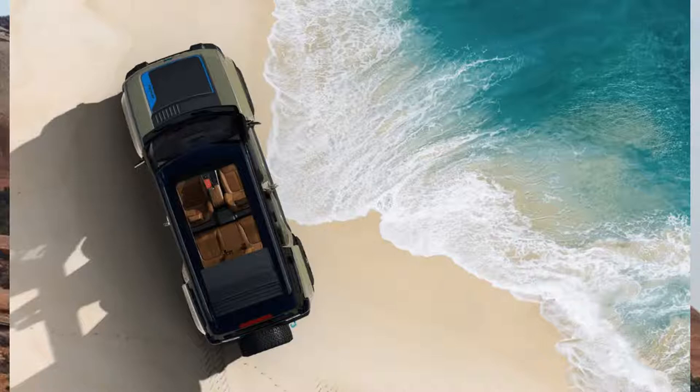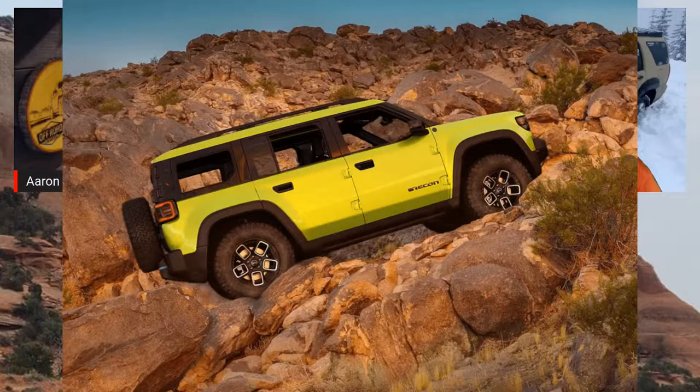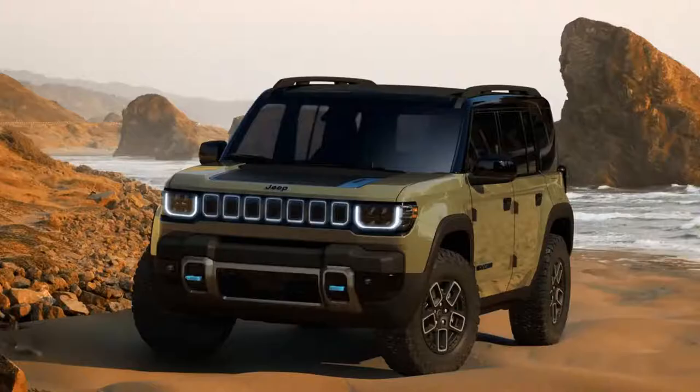But as we remember from Easter Jeep Safari, they had that all electric Wrangler. And I think that's kind of what this is coming off of, it's a mix between what we want out of a Wrangler and what we want out of a Grand Cherokee for the size and all of that. So I don't know.